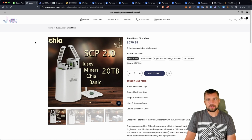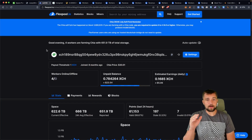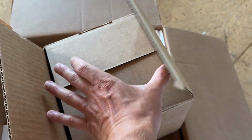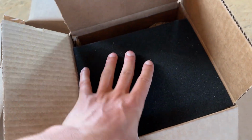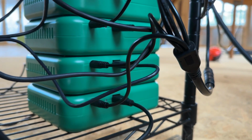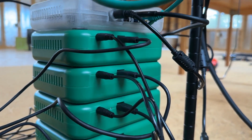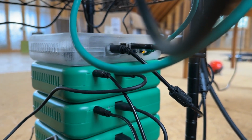I know that Chia farming is not for a lot of people, but I'm getting pretty serious about it because here are my evergreen miners. And if you've seen the recent video, I now have a fourth one, and that one has compression. The jusey miner is compressed. So it's an arms race. It's heating up. It's getting spicy. And these things are just performing great.